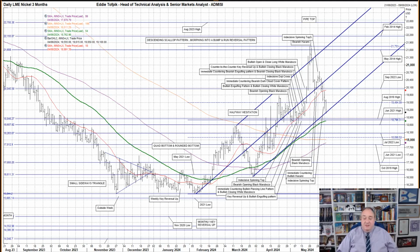Well, since then, we have seen the market turn back down, capped by the May 2014 high at 21,610 and by a pipe top, and then dropped down to the dark blue highlighted middle tine, currently at 20,405, where, along with the September 2022 low at 20,045, the market was supported for a few days before yet again pressing lower, such that prices as of today are testing the lower tine again.